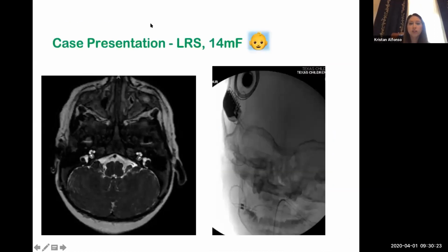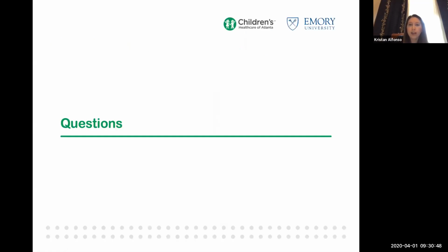Okay, and just in conclusion for the case presentation, this patient ended up having a normal MRI, and then she underwent a right-sided unilateral cochlear implant. As of last year, FDA approval came out for doing that. She was a little bit off-label since she's under the age of 5, but has been doing well with that implant. I do have some rapid fire questions unless anyone has other questions first.